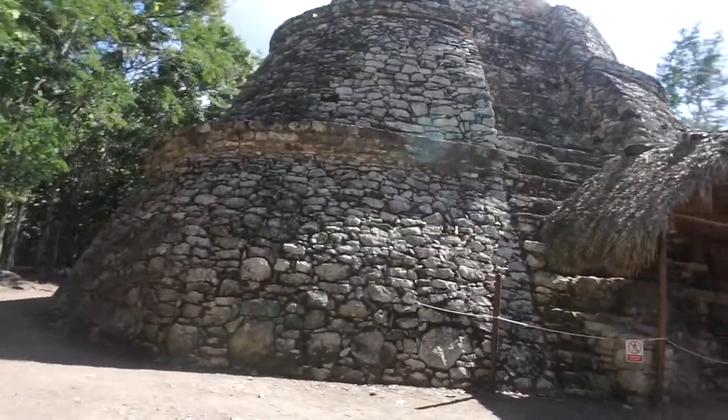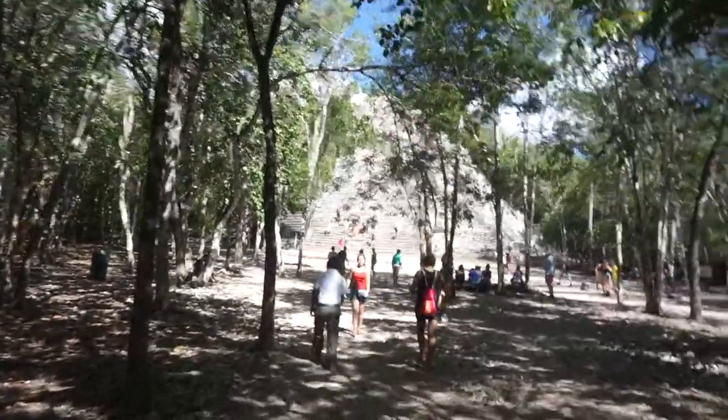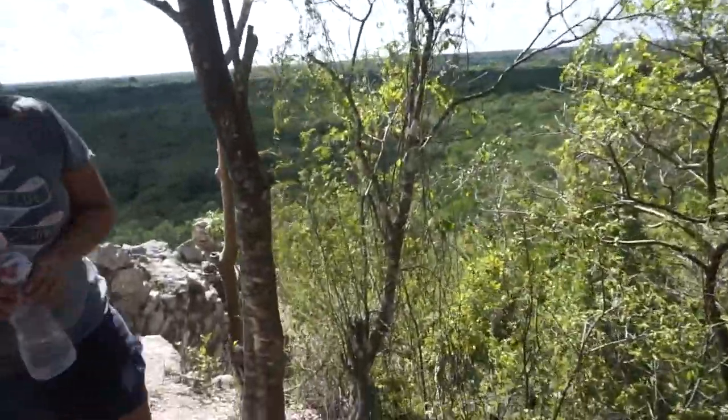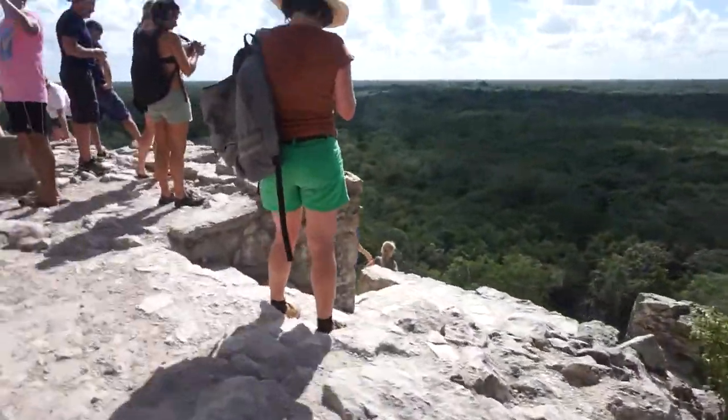Mayan watchtower. Not like watches, but watch. Not like wash your clothes. Watch. Tower. Coba. Maldición.